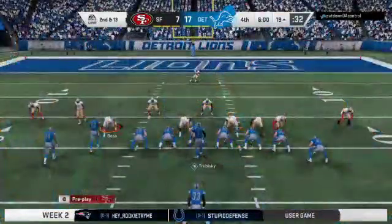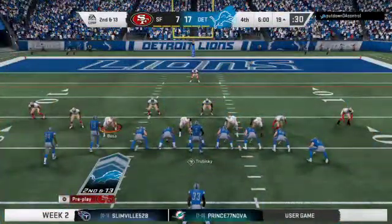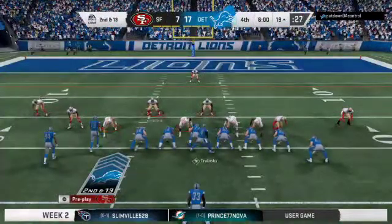So maybe just a momentary setback on what's been a great drive so far, but 2nd and 13 here.